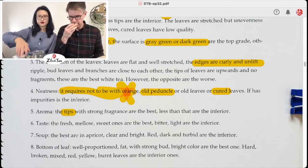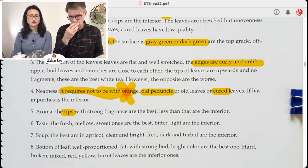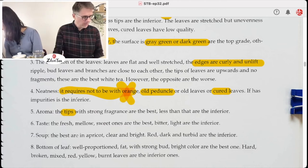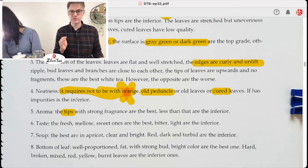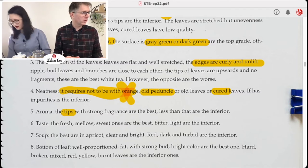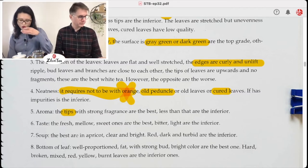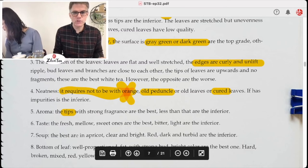And it is related to the sweetness. There's a sweetness in black tea that's from the oxidation, but there's another one too. And it shares that with white tea. Okay, so haoxiang, guys, which is fuzz aroma, something that you want to work on tasting and get a feel for. All right, so seven, taste: the fresh, mellow, sweet ones are the best.